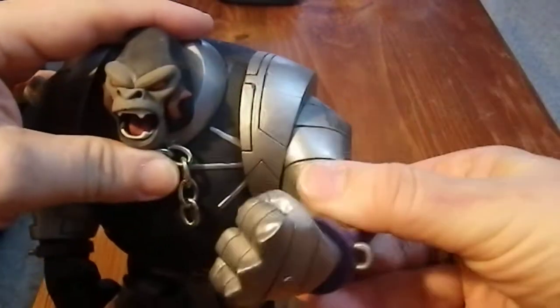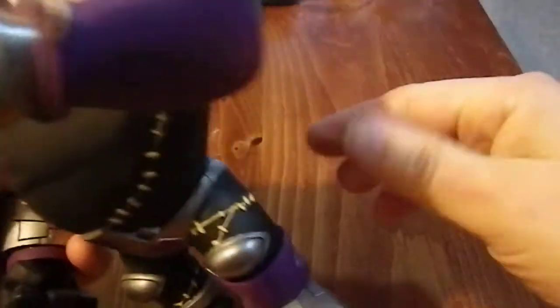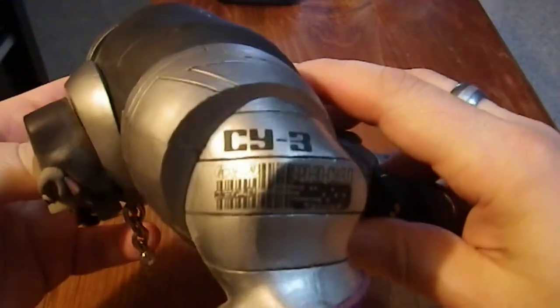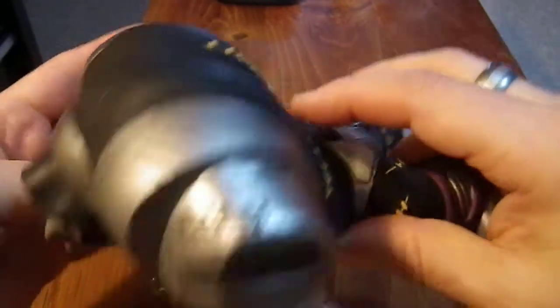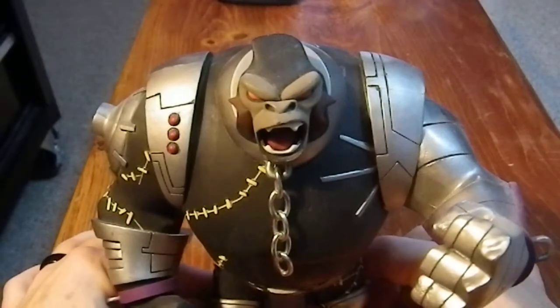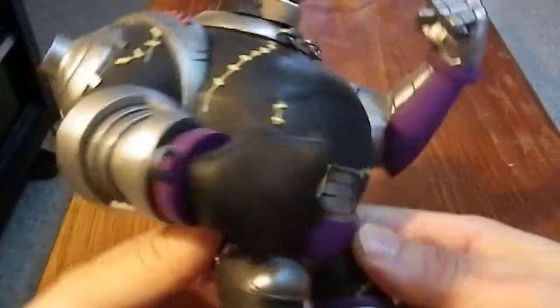Again, some motion, not a lot. His arm isn't what you'd call really smooth. He's got his tattoo and his barcode readout right there. The Cy-Gor 3. I believe I own all three of the Cy-Gor models. I need to dig them out of the basement and bring them up for review. I haven't done that yet.